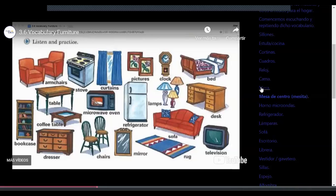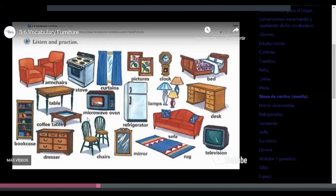How do you say in English microondas? Microwave. ¿A quiénes se lo dicen esto? Microwave oven. A ver todos, microwave oven.